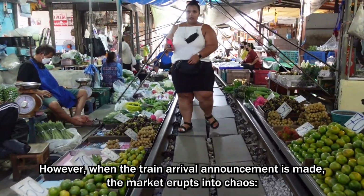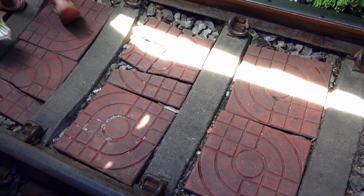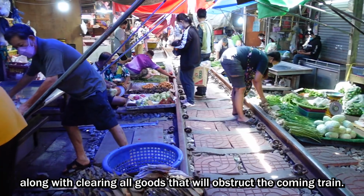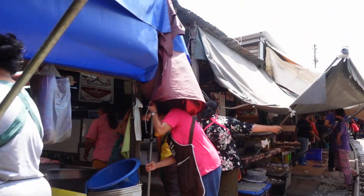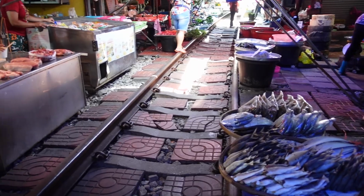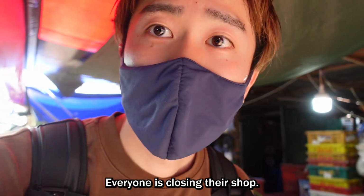However, when the train arrival announcement is made, the market erupts into chaos. Vendors will rush to close their parcels and canvases, along with clearing all goods that will obstruct the coming train. Everyone's closing the shop. Where should I go?